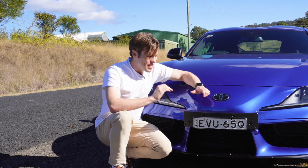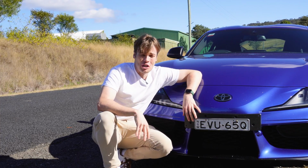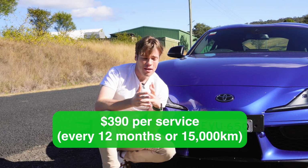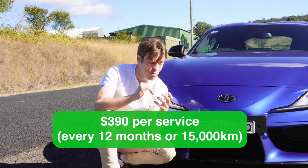Now, while that engine is awesome to look at and sounds great, it's worth asking the question, does this cost as much as a BMW to service? Well, it doesn't. Toyota caps off the servicing at just under $400 per service, which is pretty good.